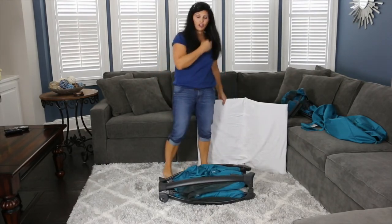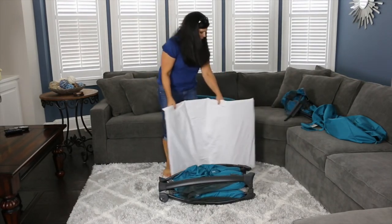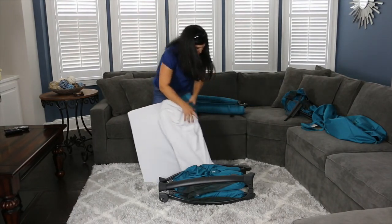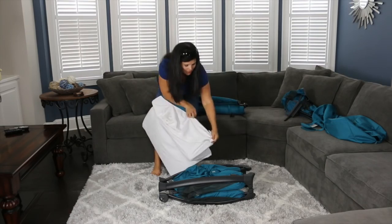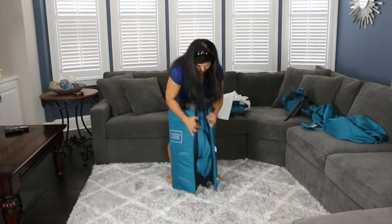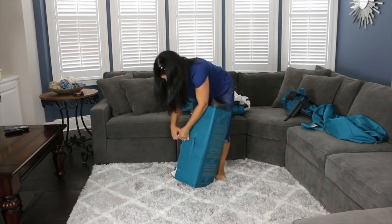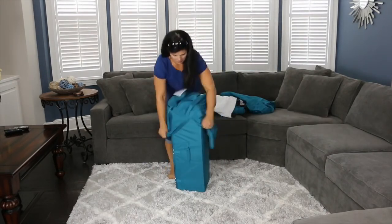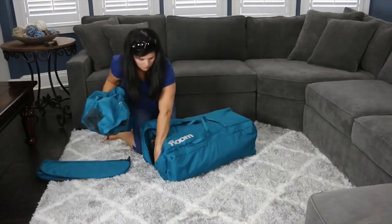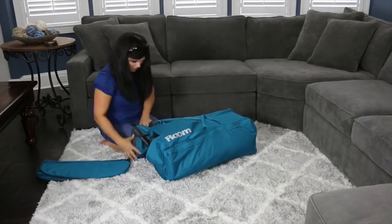Then you're going to wrap your mattress around. You could leave the mattress sheet on, but it's much easier and much cleaner to remove it. The bassinet fits in the side of it.